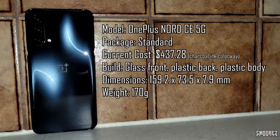The model is the OnePlus NORD Core Edition, or NORD CE, in the standard package. The front of the phone is glass and has no listed glass protection. The frame and back of the phone are made of plastic. There is no IP certifications for this device, which is a bit unfortunate. The dimensions of the device are listed on screen, and the weight of this is only 170 grams, which is fairly light in today's smartphone standards.